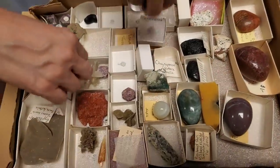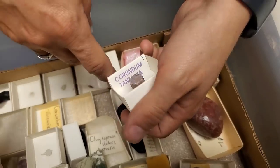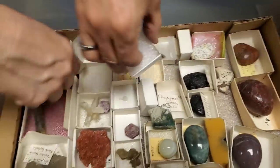Awesome. These are cool. What are these little ones? This one said Tanzania. We have friends in Tanzania. Yeah, we do. That's cool.